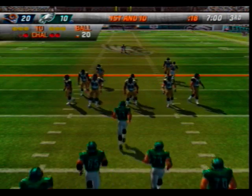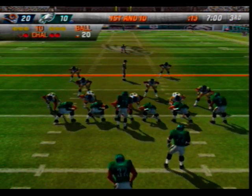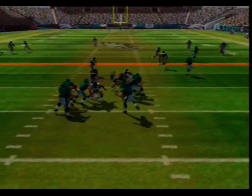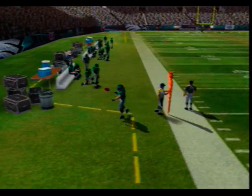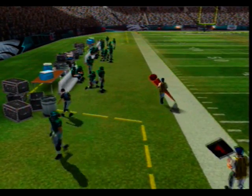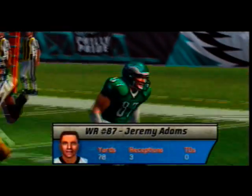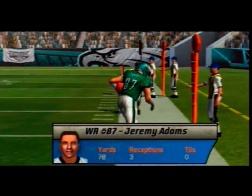First and 10, ball on the 20-yard line. The Rams line up in a 4-3. Here comes the blitz. Gets rid of it, and he steps out of bounds at the 33. Look here, he does two things perfectly on this play. One, he watches the ball all the way into his hands to make the catch. And two, he shows great awareness and gets both feet down in bounds. Hey, that's a nice-looking play.